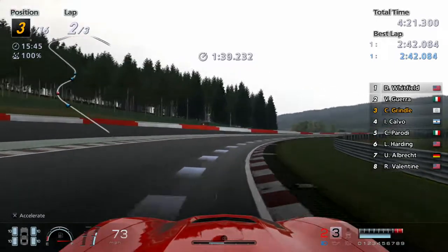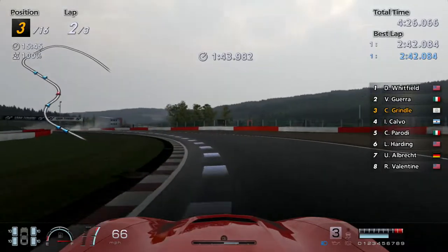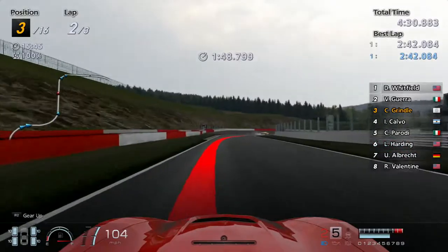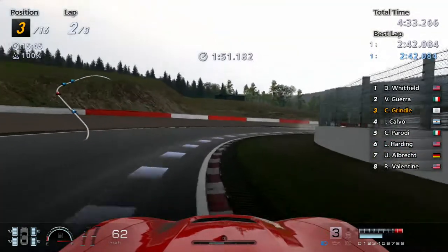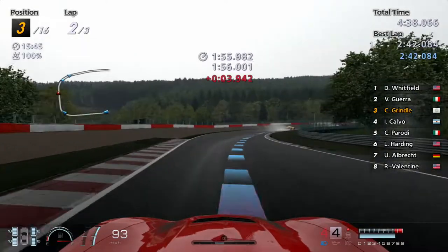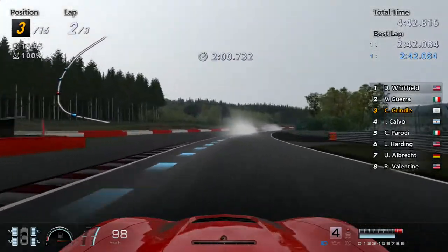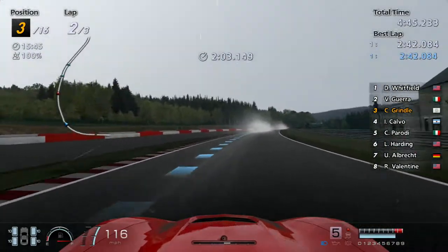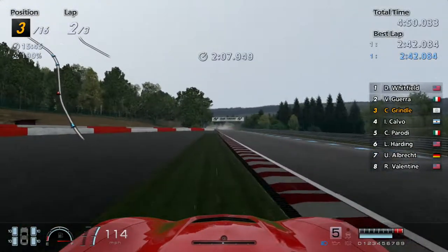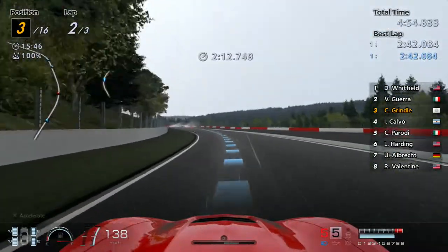Perfect. Whoa! Try and keep it steady, keep it steady. The fact is, we are actually aquaplaning because the tyres aren't heating up at all when we're sliding. Ooh... Very good there. Managed to keep it saved rather than spinning it out.